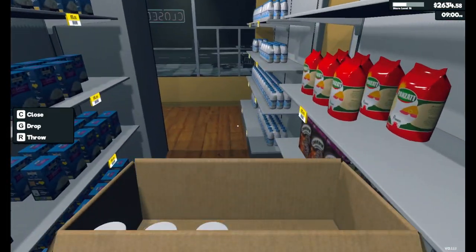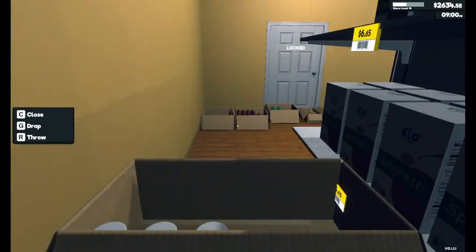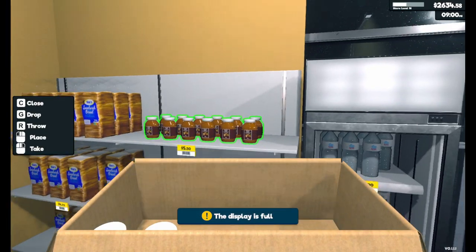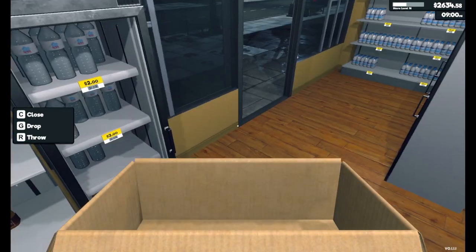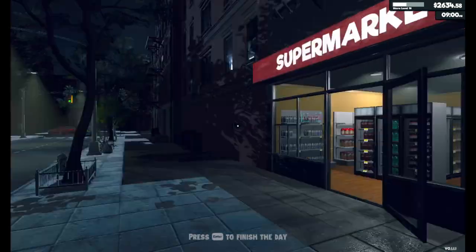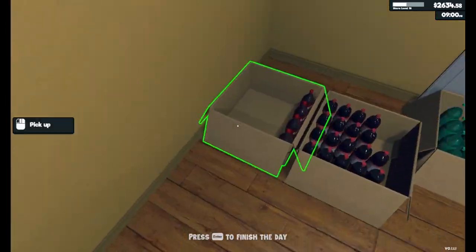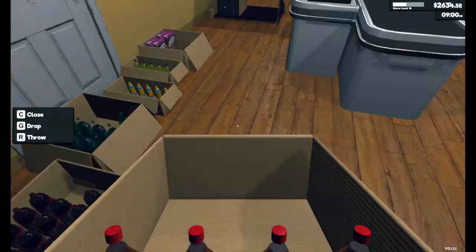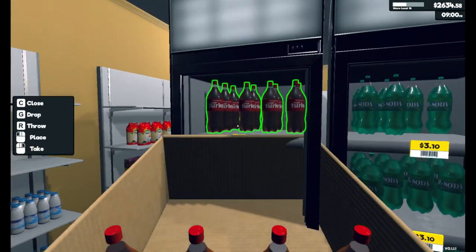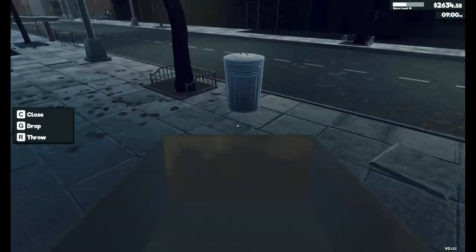Can I just walk by? Duh, it's over here. Got any more peanut butter? Okay, we didn't have any jelly. I think that's right where I started. Yep, I was right.